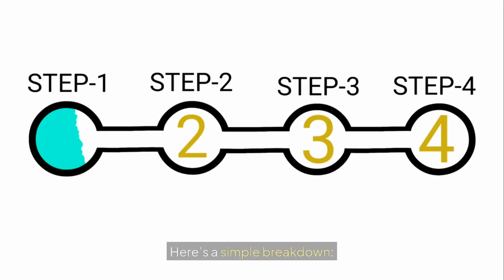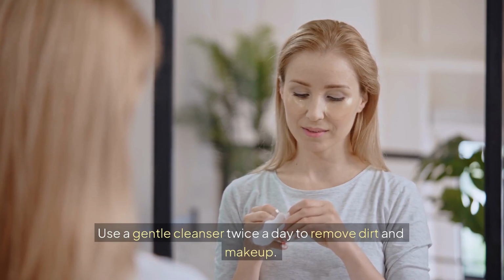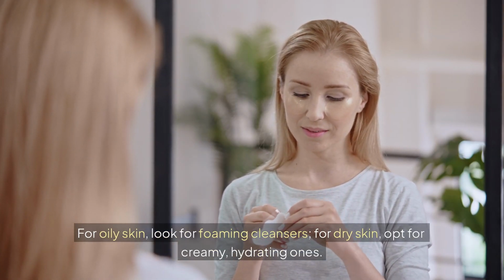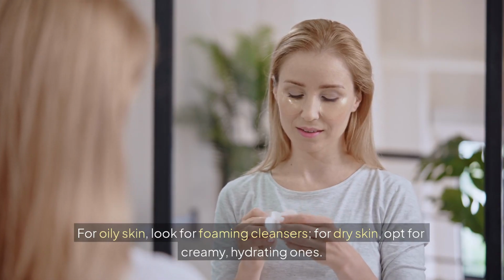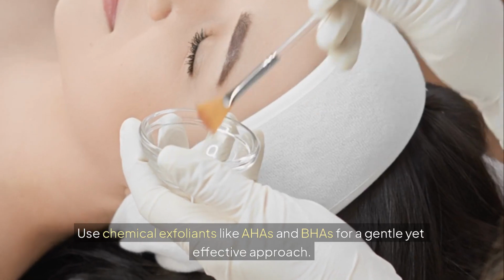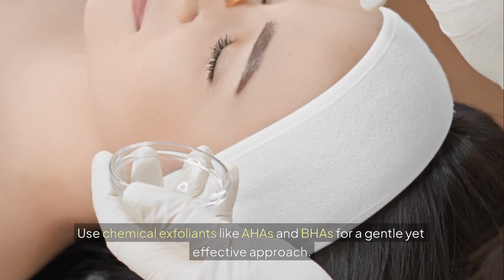Here's a simple breakdown. Use a gentle cleanser twice a day to remove dirt and makeup. For oily skin, look for foaming cleansers. For dry skin, opt for creamy, hydrating ones. Exfoliate 2 times a week to slough off dead skin cells. Use chemical exfoliants like AHAs and BHAs for a gentle yet effective approach.